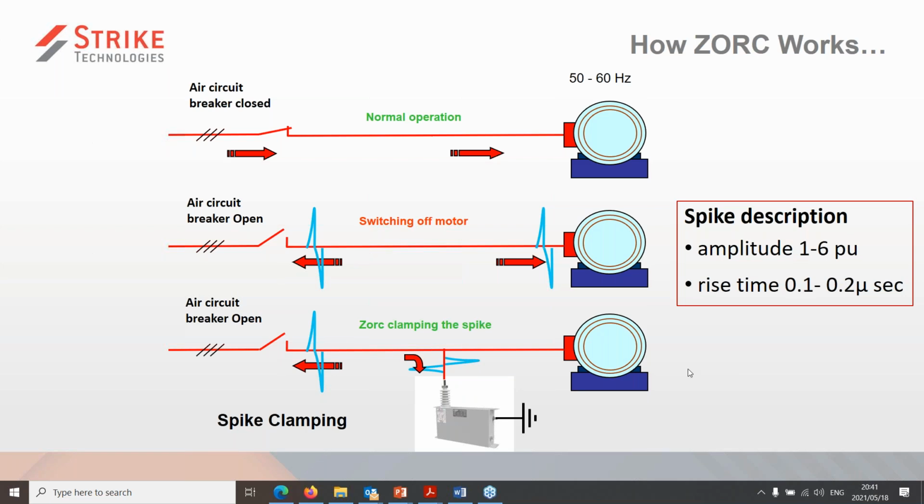to Earth quite safely. Having a look at those rise times that I described earlier of 0.1 or 0.2 microseconds, it is capable of recognizing that very short rise time and reacting quickly enough to take that transient down to Earth. The amplitudes that we talk about of 1 to 6 per unit, when we refer back to the C-grade curve and understanding, especially on stall trips, where we spoke about the per unit value that could go up to 5 to 6 per unit, the ZORC is then capable of protecting against that amplitude or that size of transient.